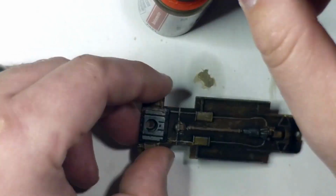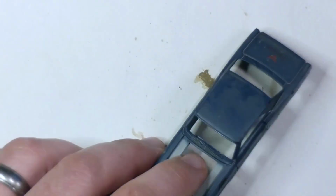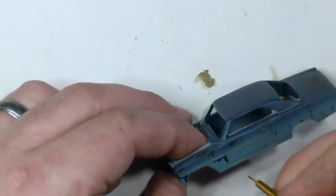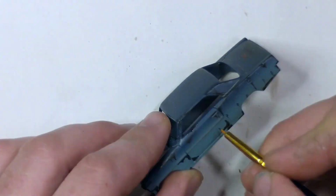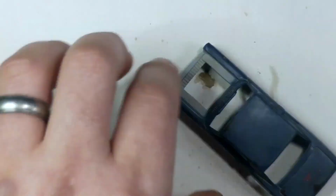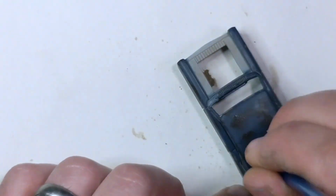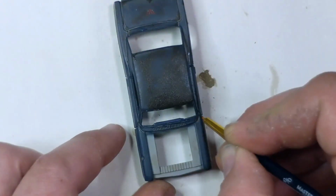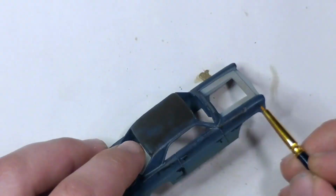Then it was time to do some chipping and streaking effects. I started with the German black brown from Vallejo, which, when I'm not using my colored pencil method, is my favorite way of adding chipped effects. And then I switched to my stippling brush to go over much of the top of the car, and I wanted a top-down style rust on this car. I also went around his decal to make it look like it had kind of chipped around the area and his logo was showing through.